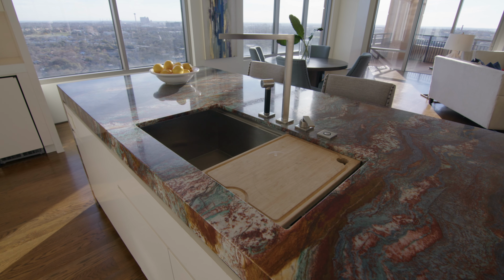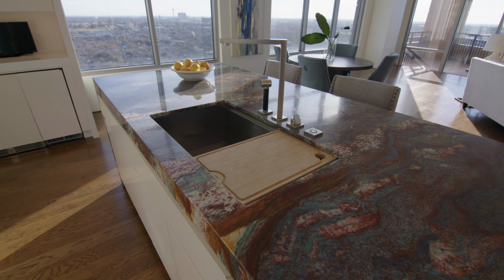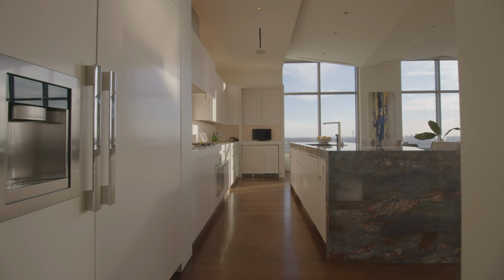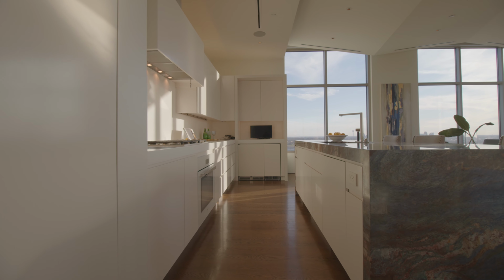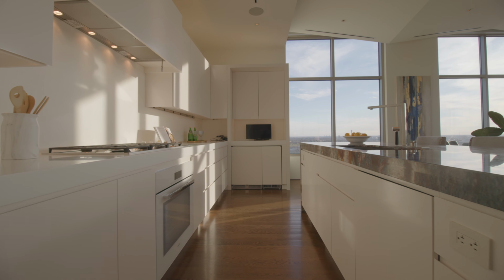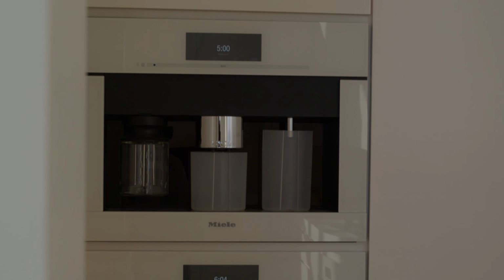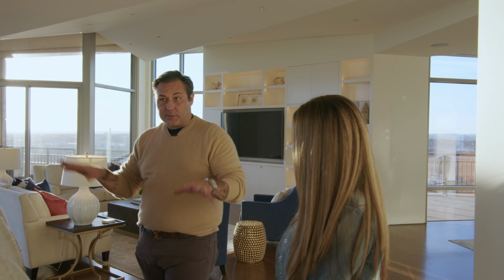So we have the Blue Louise granite in this unit with this fabulous waterfall countertop. We have Miele appliances, so it's a Sub-Zero refrigerator freezer. We have double dishwashers in here, so if you're entertaining, it's not a problem. And then, of course, we have the ice maker over here, as well as the coffee bar. Built-in, yes. Coffee bar. Love this. Now, one thing I believe you pointed out when we were talking the other day, there's no other unit like this that has this spec. This is truly unique, one of a kind. It was built from the shell.